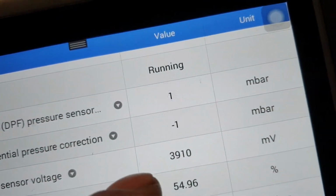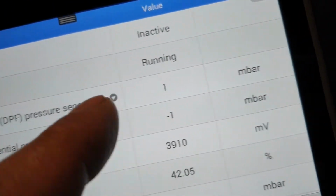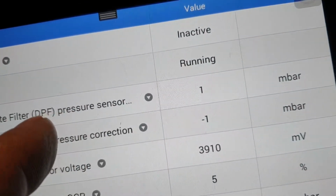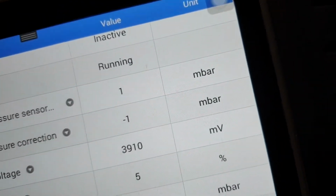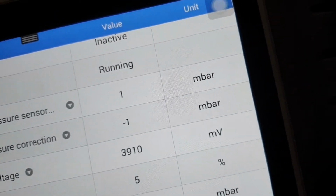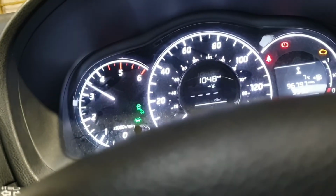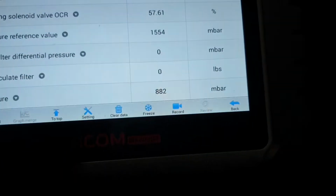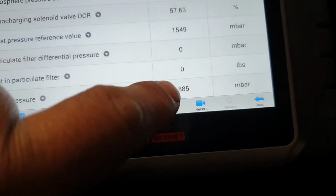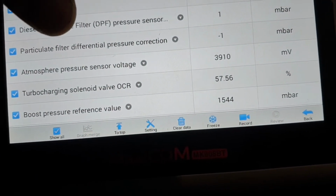As you can see, I'm revving the engine, but the diesel particulate differential pressure sensor is not changing at all. You know, the value is not changing at all. So this is the problem. The engine is at 4000 RPM, and as you can see, the boost pressure is 884, and also the diesel particulate filter pressure sensor value is not changing at all.